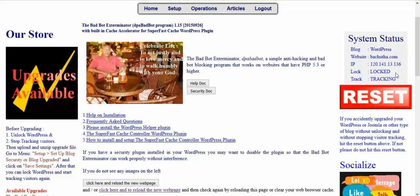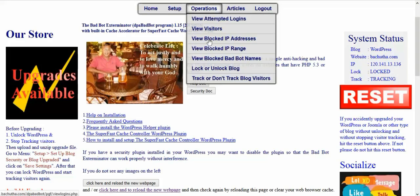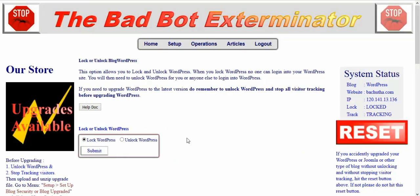Okay, let's go back and see it locked. When your WordPress web page is locked, it is almost impossible for anybody else to log in and edit your WordPress files. It may take them a million years to be able to log in. If you unlock it, anybody knowing the password and username can log into your WordPress site.